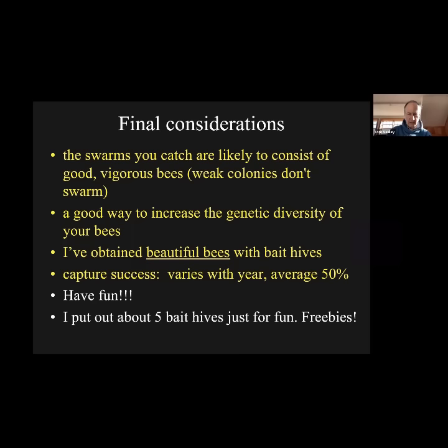So I get beautiful bees with bait hives, and the capture success I've had year in, year out, over goodness knows how many years I've been doing this, varies from year to year. Sometimes it's like 90%, sometimes it's like 20%. The average, I went through and calculated, is about 50%. 50% of the bait hives I put up in a year become occupied.